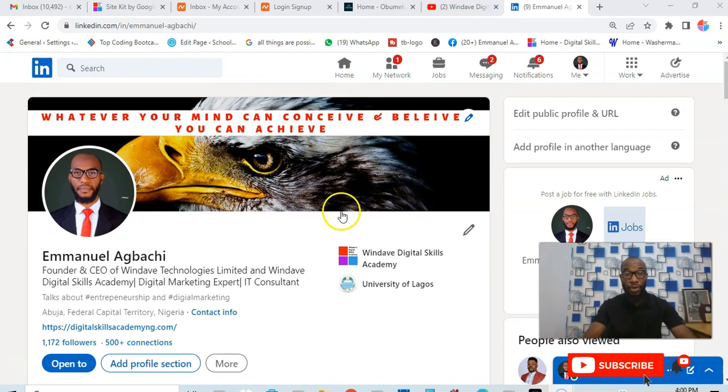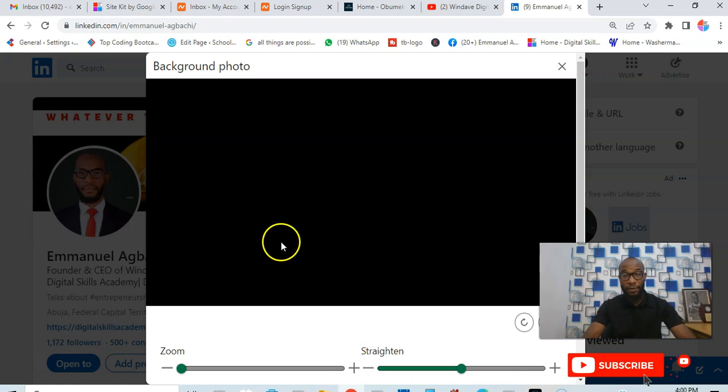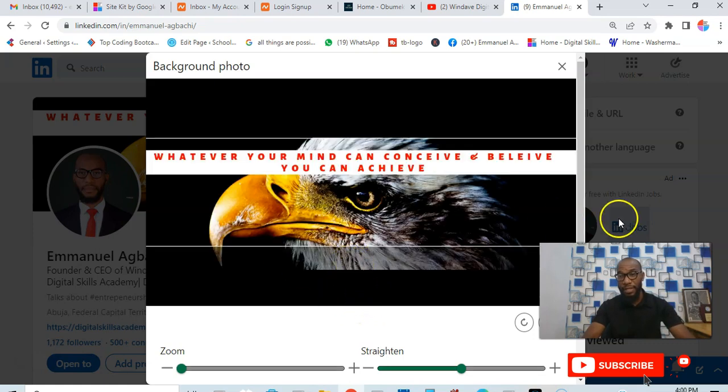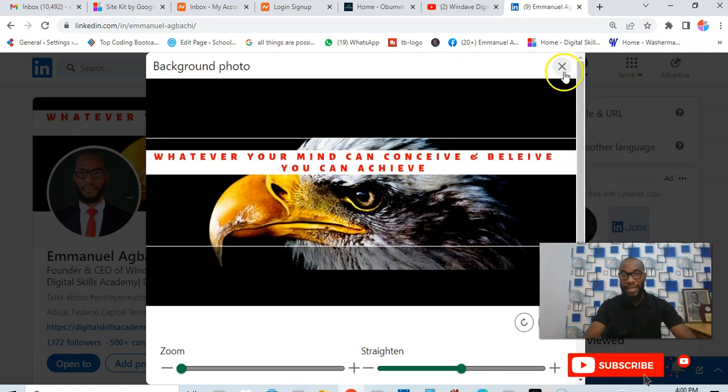It's very, very important. Once you design it, you download it, you can come here and upload it. When you click on this button, it will ask you to upload, and you will see that you can upload a background photo. That is very simple to do. If you click on change photo now, it will allow you to upload a new one. So that's the first thing.